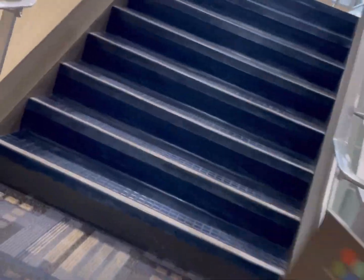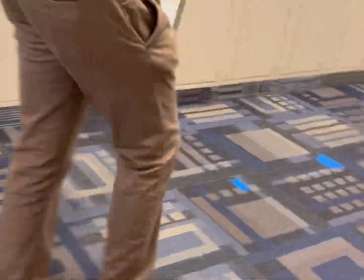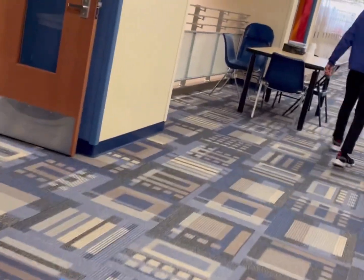Here we can head upstairs, and we have our science and health classrooms. We got to swim upstream a little bit. So these are, like I said, science classrooms on the other side. We have our main art classroom here, which we'll take a look at. I just wanted you guys to be able to see one of our science classrooms.